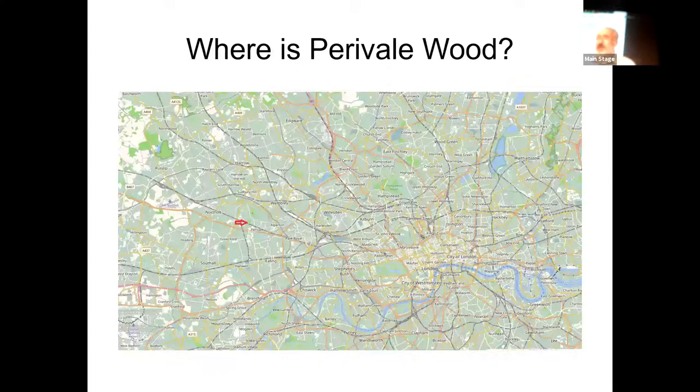And just to give an idea of where we are, I don't know how well people can see this map, but the little arrow points to Perivale Wood, it's in London Borough of Ealing, just. We are down here in South Kensington. This is an area of London, it's obviously the Thames, which will hopefully give people a bit of a sense of where it is. It's a fairly small area, we'll talk about the sizes a bit later.